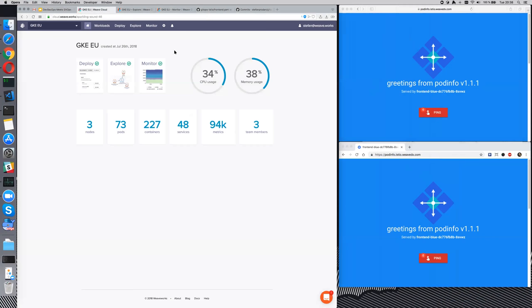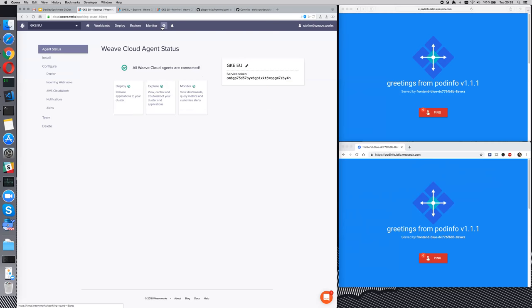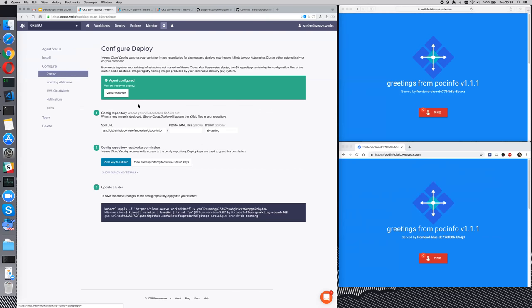I have a cluster running on GKE. This is how Weavecloud looks. This is the overview of your cluster. It tells you how many nodes, pods, how many containers are running, what the overall CPU usage, memory usage is, and so on. First, I've connected my Weavecloud instance with the GKE cluster, and the second step, I've connected my Weavecloud instance to a Git repo. And you can see here in the deploy window, I've configured my GitHub repo on a specific branch, and I'm telling the Weavecloud deploy agent this is where the cluster state is defined.